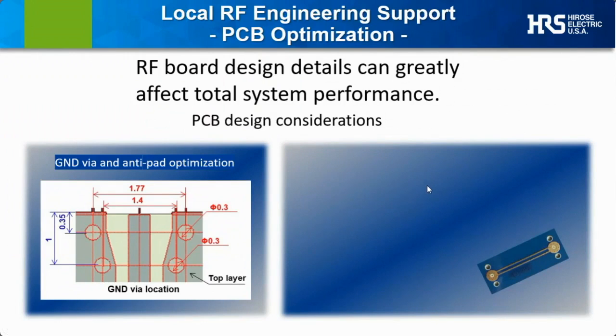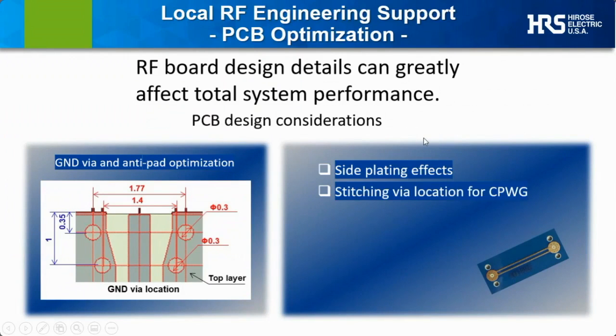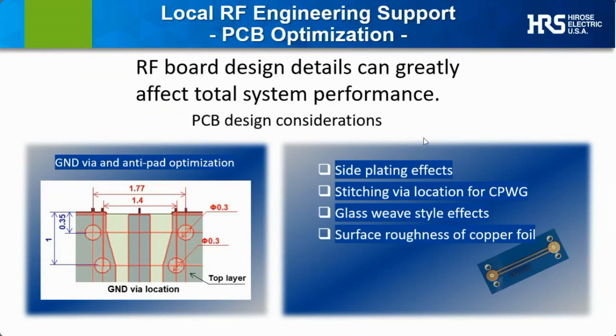but can go further and address and analyze additional features, including side plating effects on the edge of a PC board, stitching via locations for waveguide solutions, glass weave style effects, again, a PCB related factor, even surface roughness of copper foil layers, via stub effects, not the stub on the connector itself, but stubs that may be legacy stubs and have effects on the actual PCB design, and PCB materials. PCB stack-ups, absolutely something that we get involved in looking at together with customers.